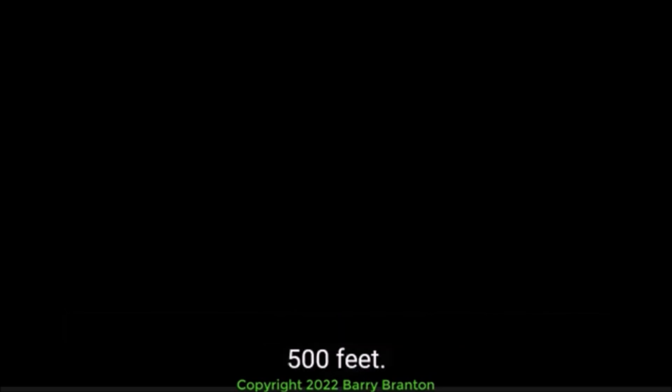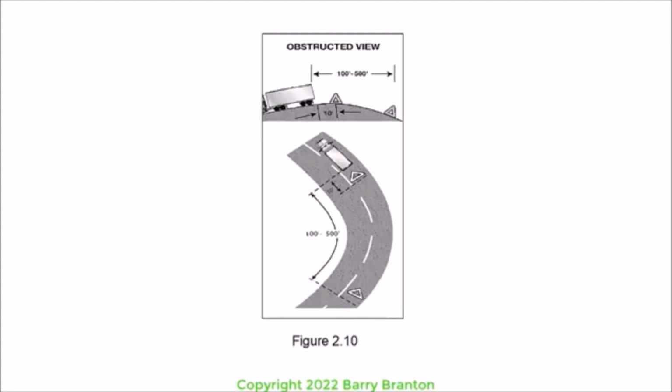Back beyond any hill, curve, or other obstruction that prevents other drivers from seeing the vehicle within 500 feet. If line-of-sight view is obstructed due to hill or curve, move the rearmost triangle to a point back down the road so warning is provided. See Figure 2.10. Picture on page 2-12, Figure 2.10, obstructed view. 100 feet through 500 feet, 10 feet, 10 feet, 100 feet through 500 feet.